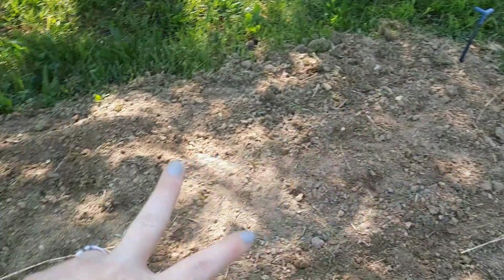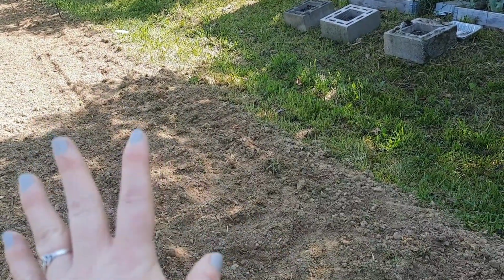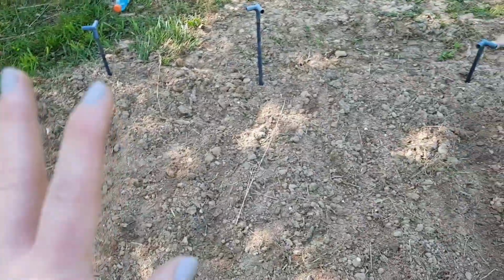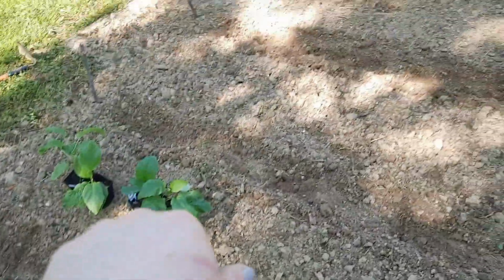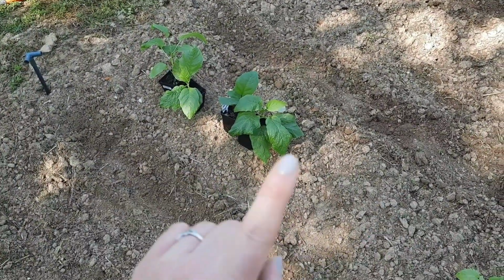Okay, so I just got finished planting 200 seeds, 2 rows of Blue Lake bush beans. They're my absolute favorite for canning and freezing and whatnot. And now I've gone ahead and made 3 more rows. We're going to start on some eggplant.